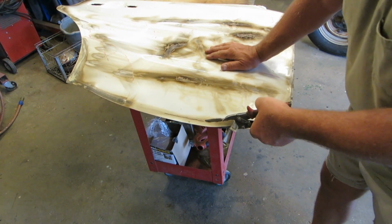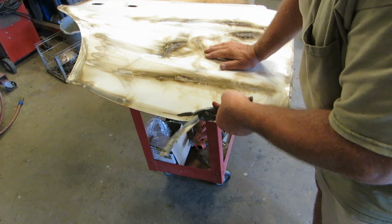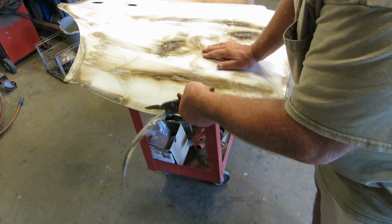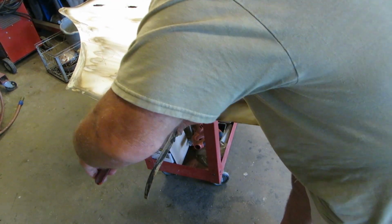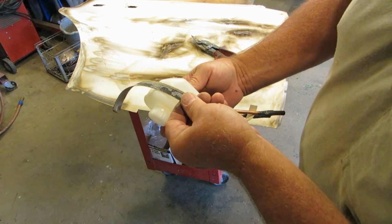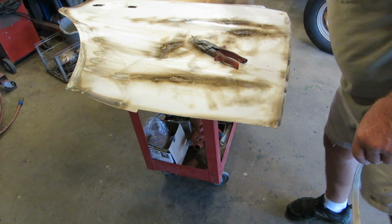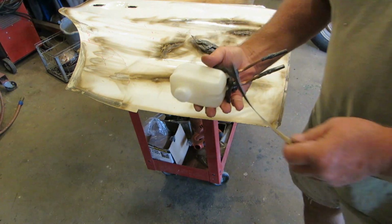These door skins, sheet metal, are extremely sharp, so be careful. They'll cut you really fast if you're not careful. Let's go just a little farther because you never know. That's going to fit just about right. Okay, let's form this up. Yeah, let's see here.